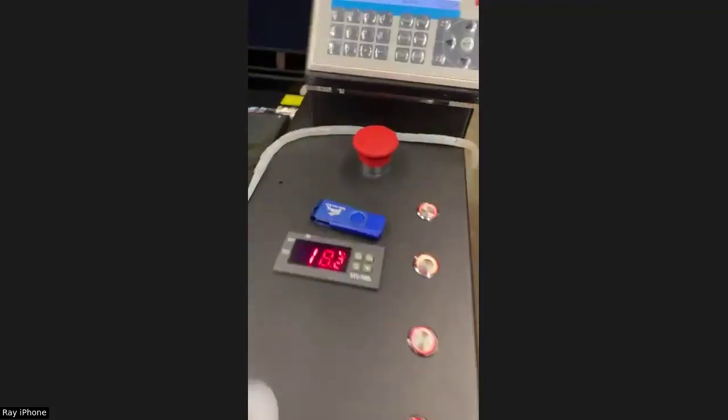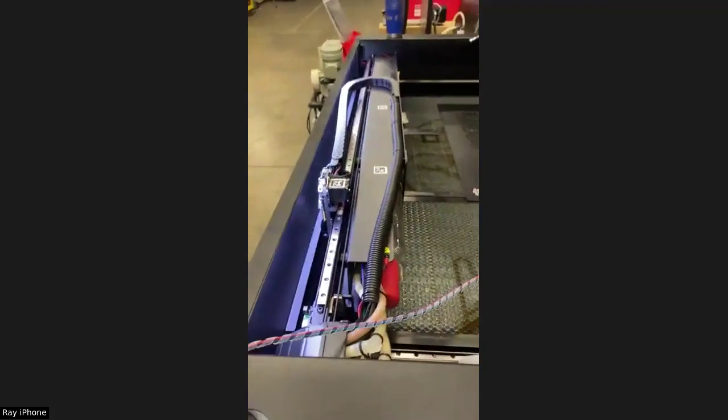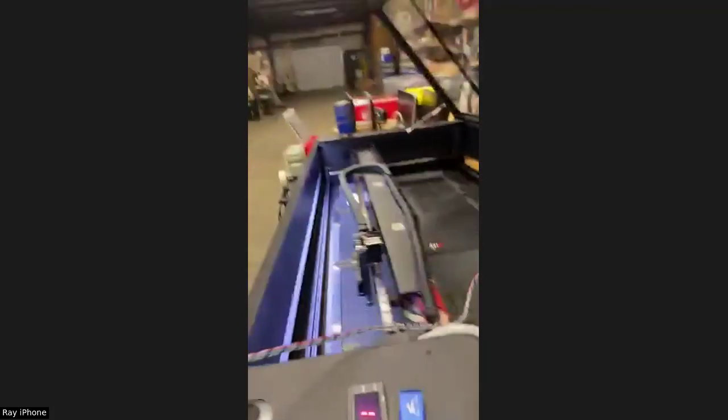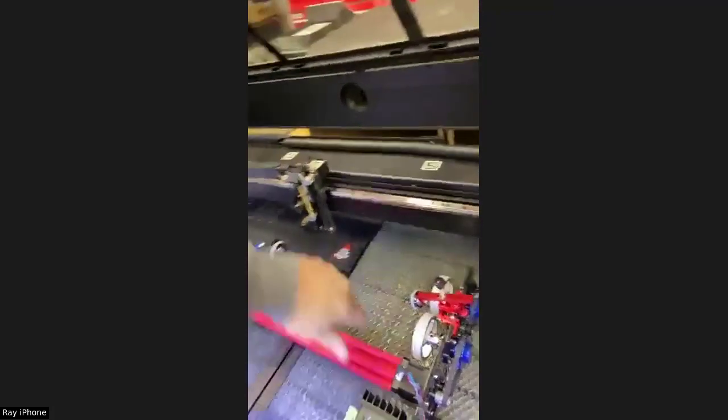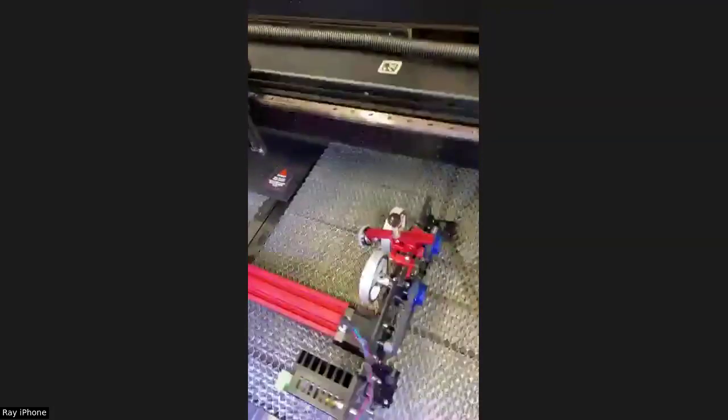So we got temperature in here because it's just so annoying to have the air running all the time. It's going home right now, and it's actually really, really cool. Cool. So Vicente might think this is cool because he's been looking into lasers. But I got my rotary in here.